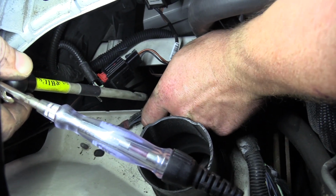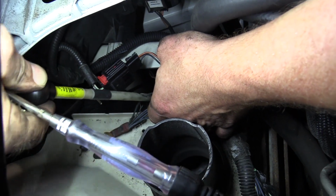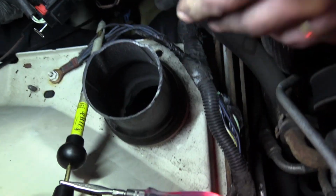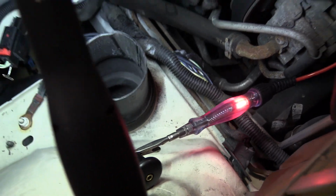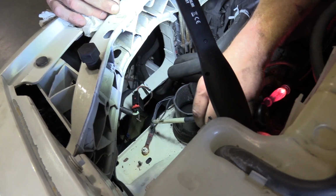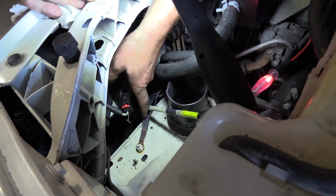The big heavy one, I know I checked. I'll actually get the car in and then write it up. So that's the only one that's bad. That is so odd. Is that wire broken right there?